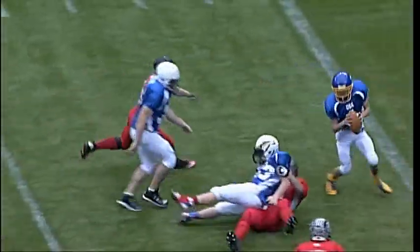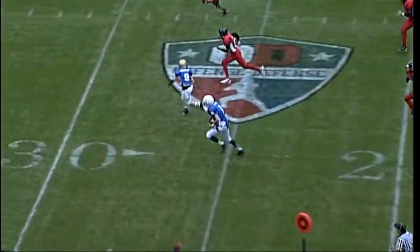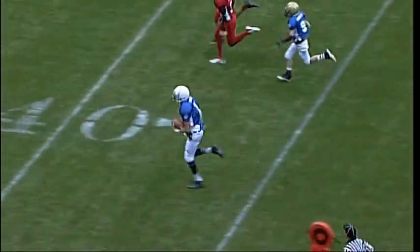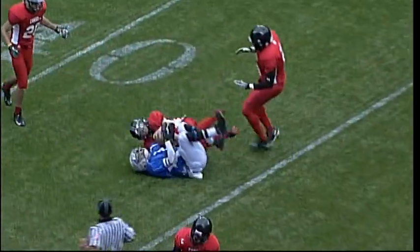Here it is again. Oh, wow. It wasn't supposed to be run like that. I guarantee that. Nope. But it worked to perfection for the huge pickup. Wow.